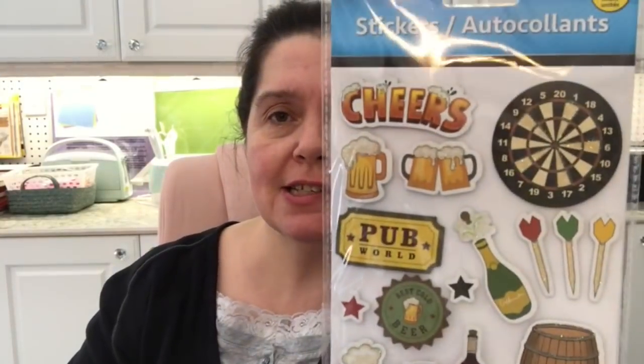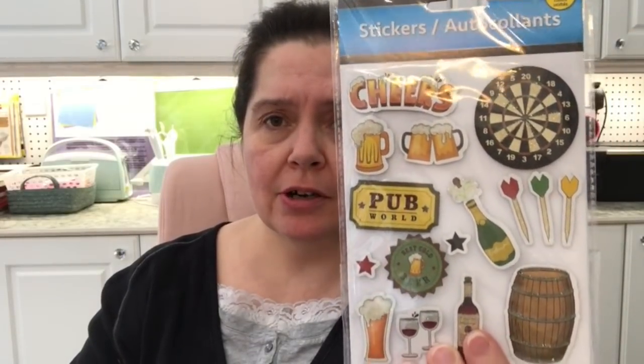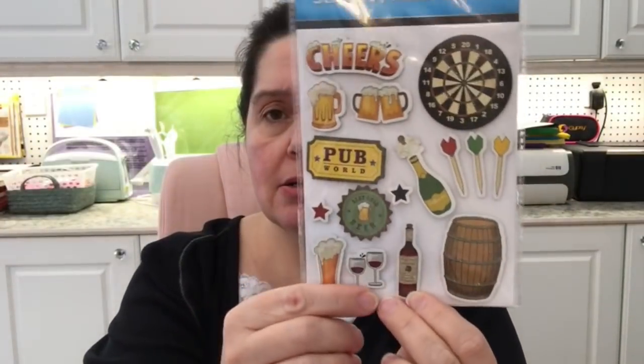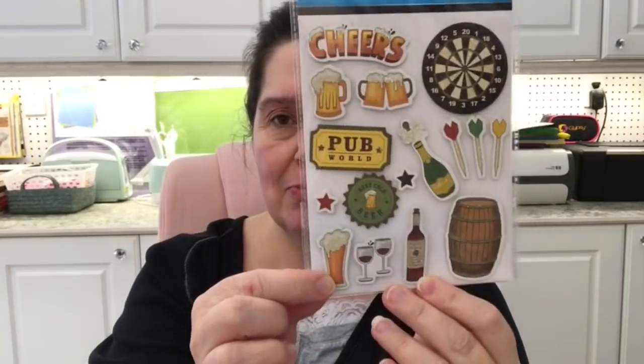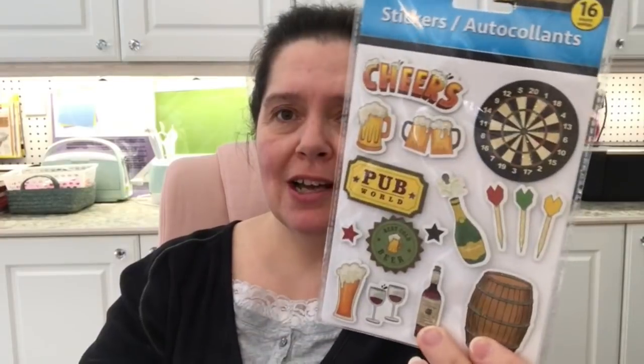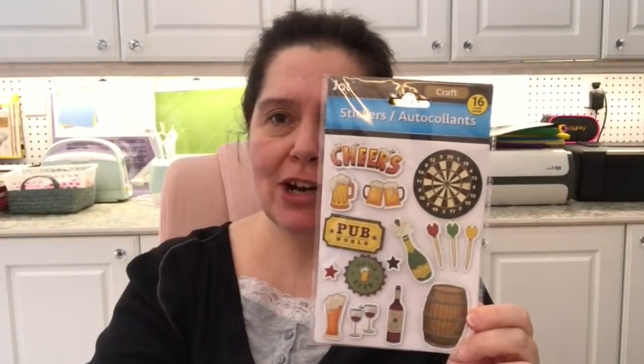And the other one that I thought, well, it's not just manly, but a little different. Look at this. This one is a pub style one. So it has cheers, a dartboard, darts, a bottle of bubbly, and a wine bottle. That looks like a glass of beer, a barrel. It's really, really fun. This is great if you're going to have a party and want to make some cute invitations, or, again, with the scrapbooking theme, you had a party, you met your friends at the bar or something, it's perfect.